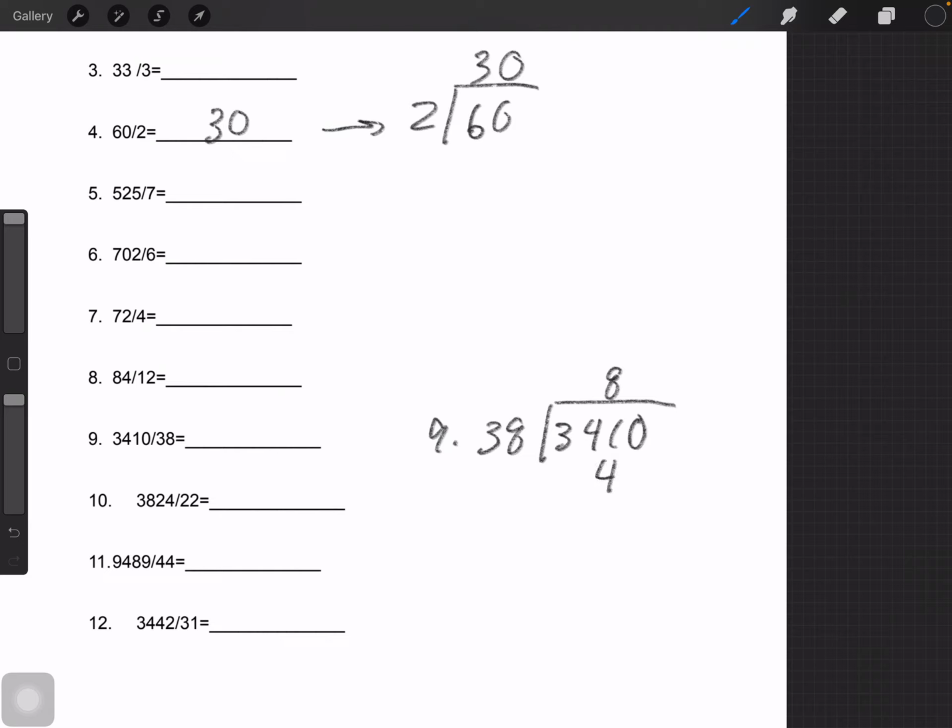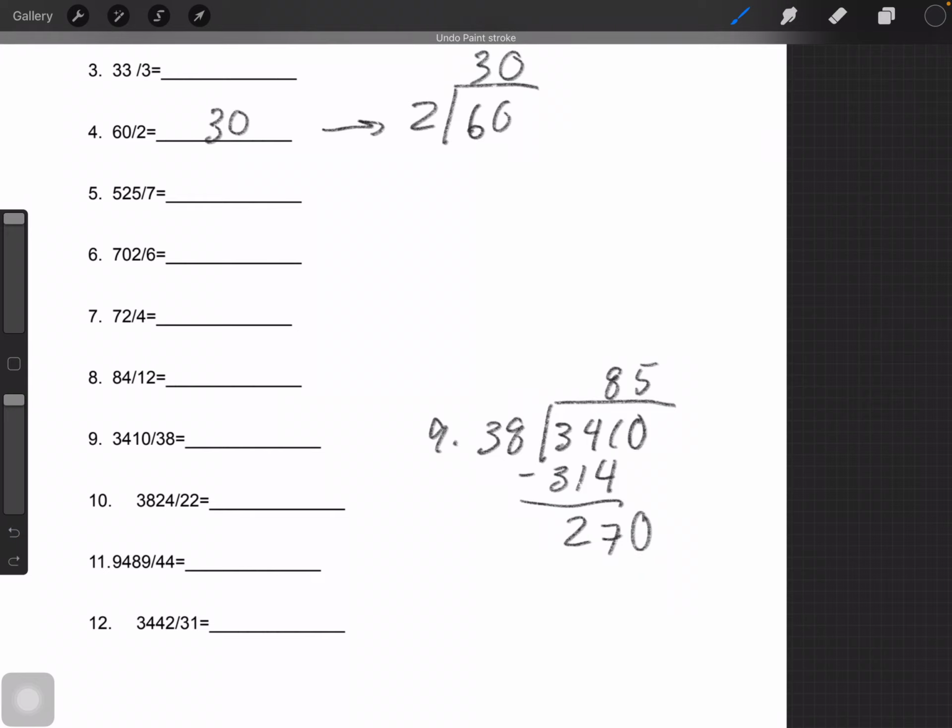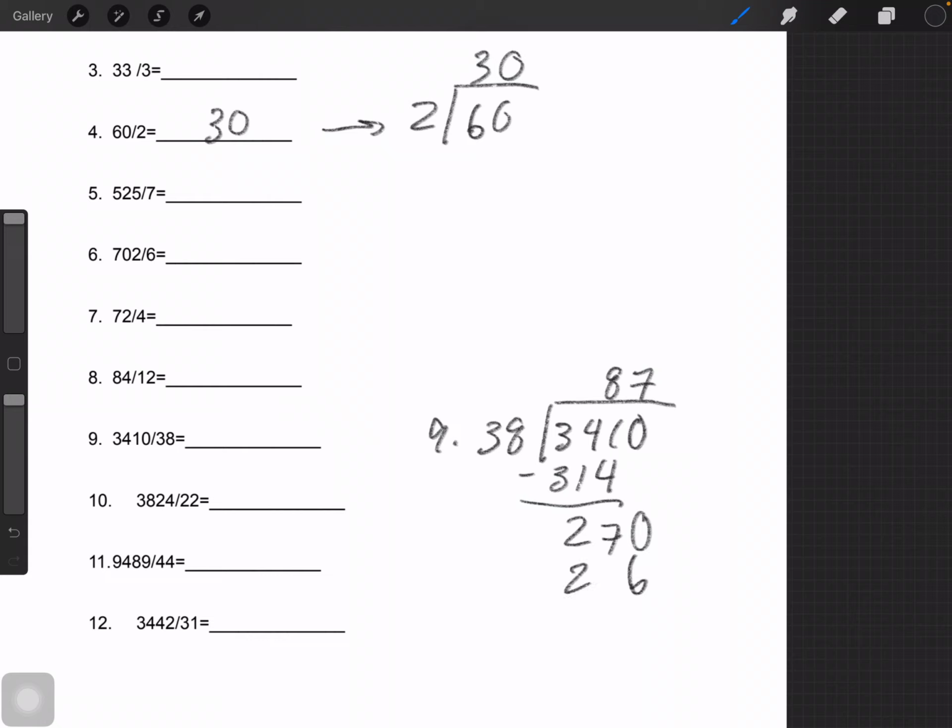8 times 38 is 304, and then this will become 37, and then you get 7, 2, 0, 38 into 270. Let's try 5. Could try a 6 as well. 6 times 38 is 228. There we go.